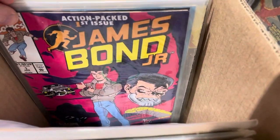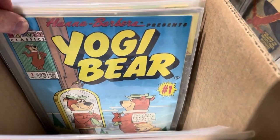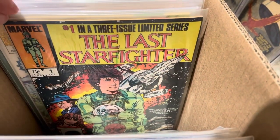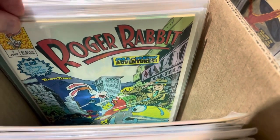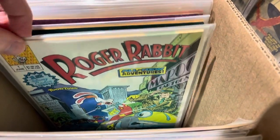Then we have James Bond Jr. Nothing special about that. So these are just all my comic collection, my cartoons, I should say. We have Yogi Bear #1. Nothing special about that one. This is The Last Starfighter, based on the movie. And then we have Roger Rabbit #1. This is the first appearance of Roger Rabbit in comics.